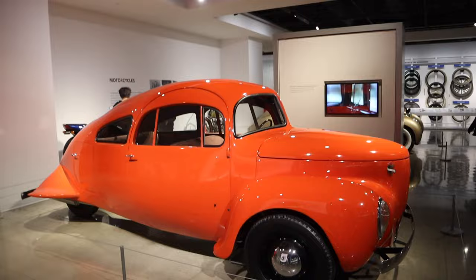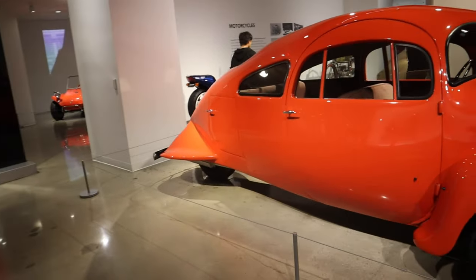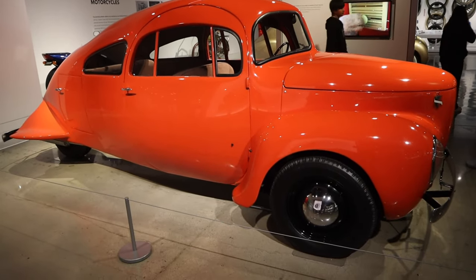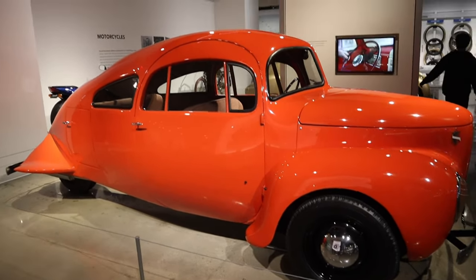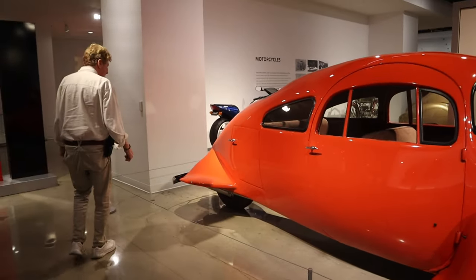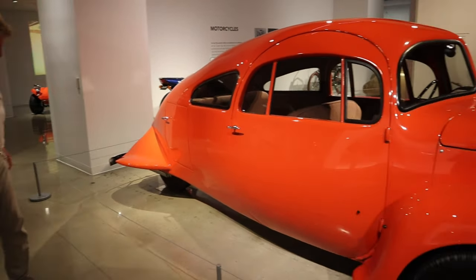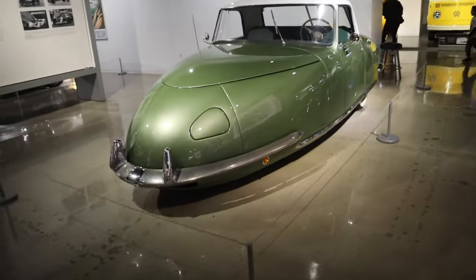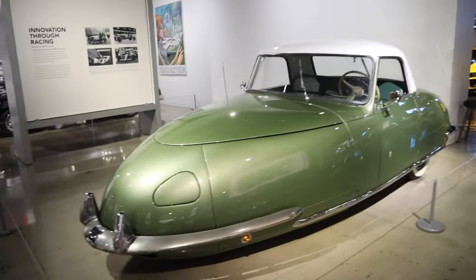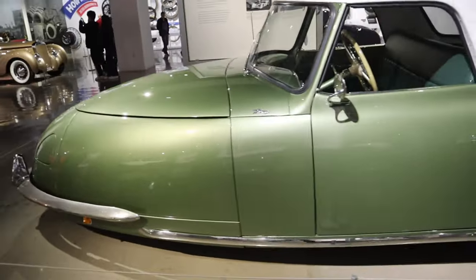This one looks like a big goldfish. There's its tail. Ugly, ugly, ugly. Looks like a goldfish, right? Oh, yeah, it does. Of course it does. It sure does. Look at this. What were they thinking? I mean, look at that. It looks ridiculous.